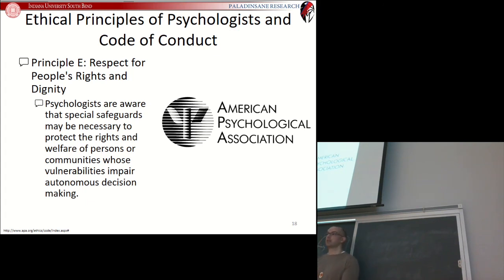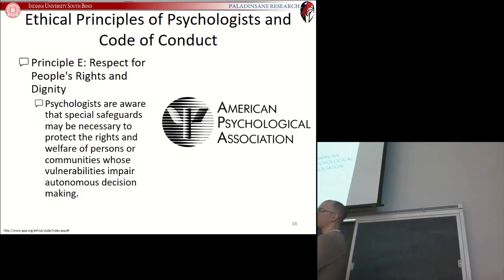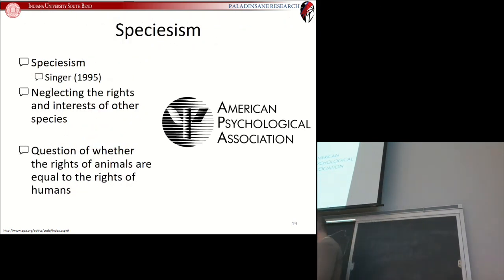I can't buy babies, keep them in a controlled environment for 10 years and then run them. It's not even a question. So it has to do with what you think the rights of animals are compared to the rights of humans. And Singer brought up this idea of speciesism, that we discriminate and neglect the rights of other species because we're speciesist, right? We reserve rights for our own species, but deny these rights to other species. So that is an interesting idea.